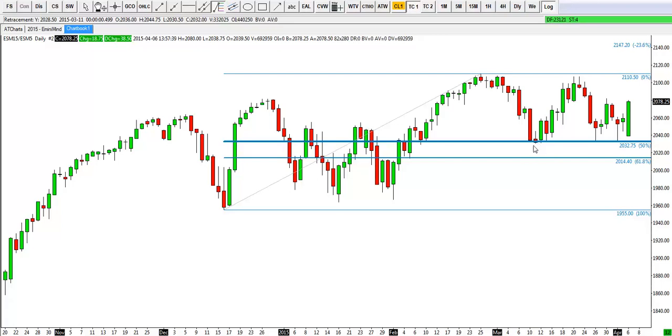We tested it once, had the nice rally, didn't quite break highs, but we came up to it, and this little consolidation up here did act as a little bit of resistance, which you can see in the tails, where the market comes up to a level, comes into this range, and then immediately towards the end of the day sells off and closes just below that range. So you can see 1, 2, 3, 4 selling tails up here at highs, which is certainly a stance for the bears.